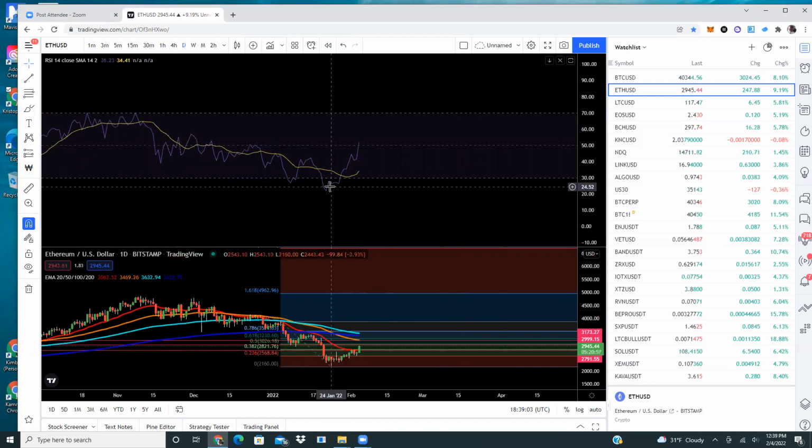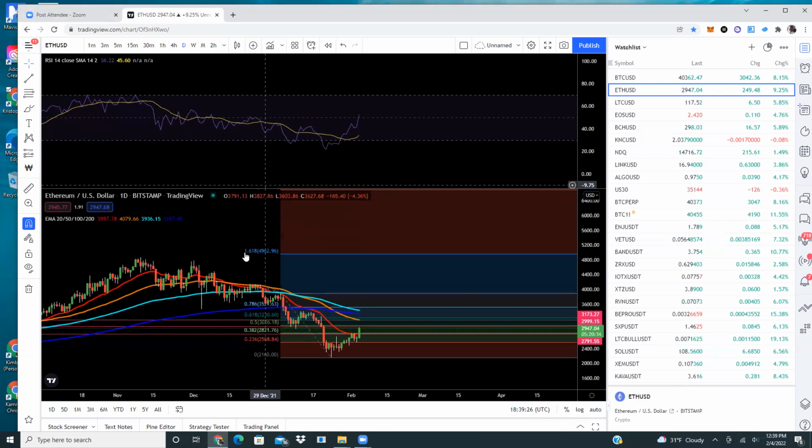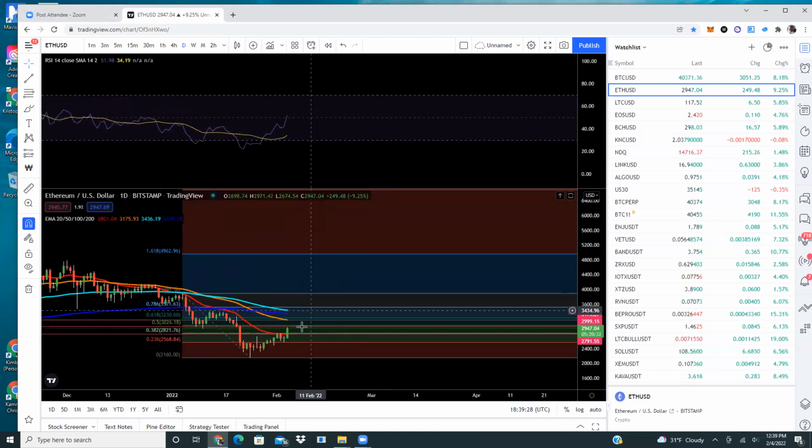Yeah, you're looking pretty bullish. Where are we at on the RSI? 51, 51.62 maybe. 52.39. I would like, but then see, you got all this resistance right here though. That's what I'm looking at.